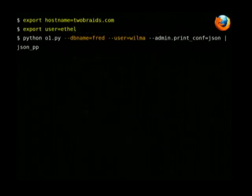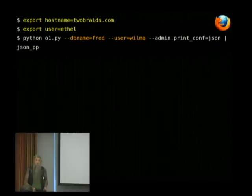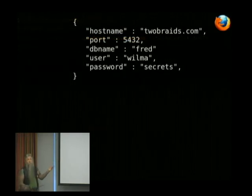But Configman understands anything that is a key value store. JSON files are key value stores. So in this one, I'm going to call this print conf. It's different from dump conf. Dump conf writes a file. Print conf just sends to standard out. And I'm going to say, write it as JSON. And then I'm going to pipe that. There's a pipe to pretty print. Here's that output in JSON.